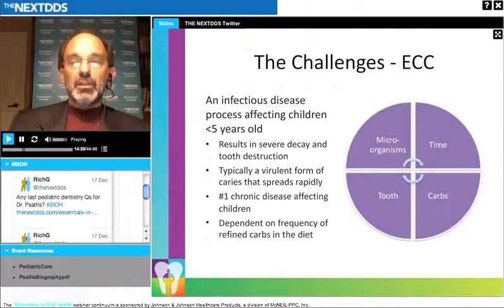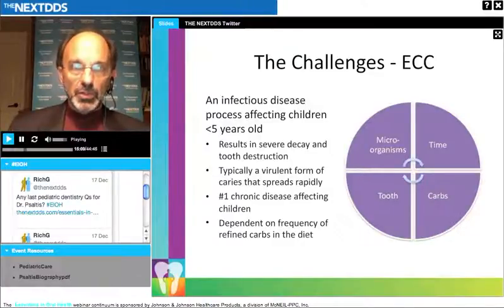And when you get bacteria working on that thin enamel of primary teeth, I assure you it can go very rapidly. Interestingly, in spite of all of the efforts that our wonderful profession has made toward prevention, dental caries remains the number one chronic disease affecting children in our country. That to me remains a shocking statistic. However, it is true. So why is this? Well, largely it's because caries are dependent on the frequency of refined carbohydrates in children's diet. And in my practice, what I find is the relationship between sugar and decay now seems to be fairly well established in the minds of most people. However, the two concepts that really are not so well understood are, number one, the frequency of ingestion, and number two, the actual physical form of the carbohydrate.